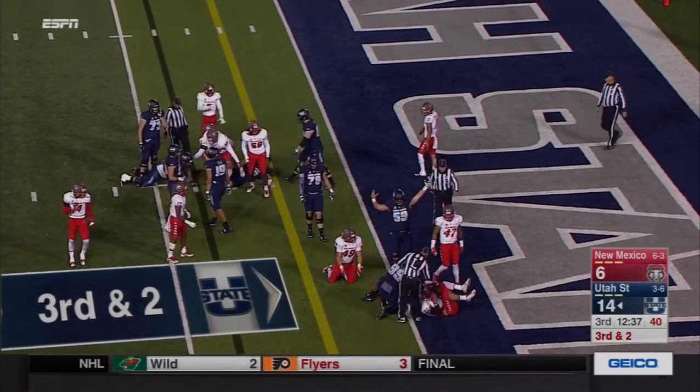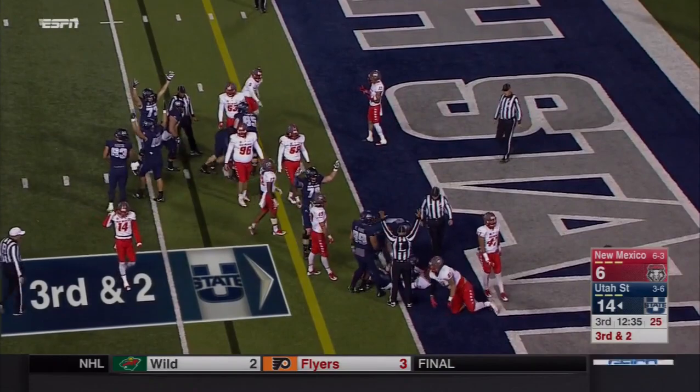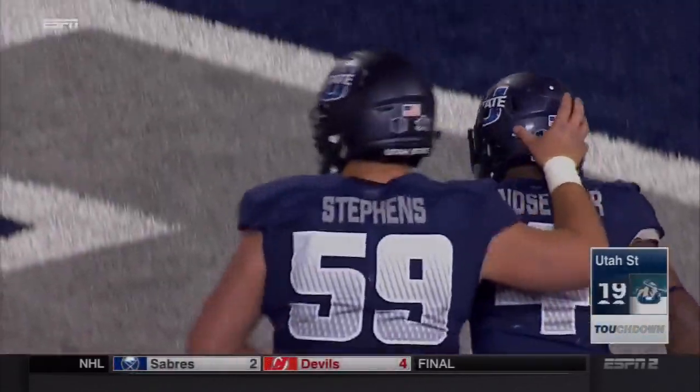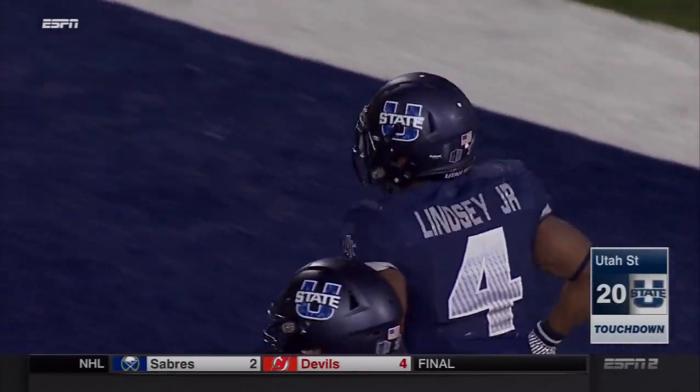Did he get into the end zone? I thought so. Yes. Ryan Judge says he is in. 2nd rushing touchdown of the night for Tony Lindsey.